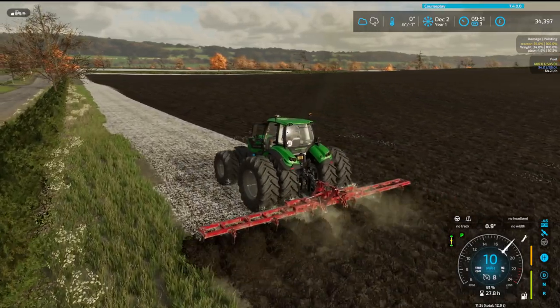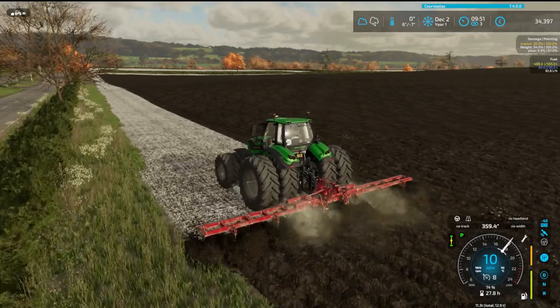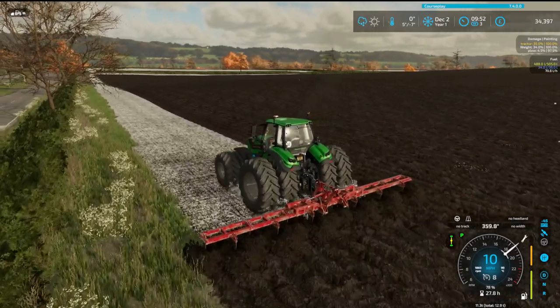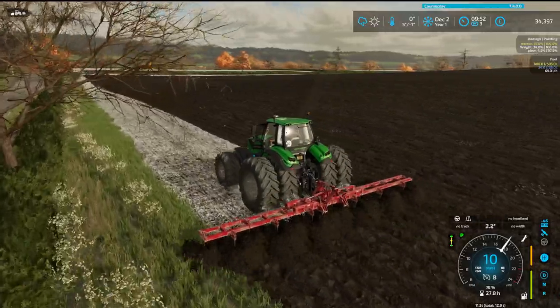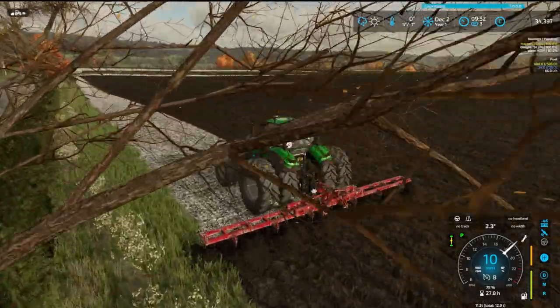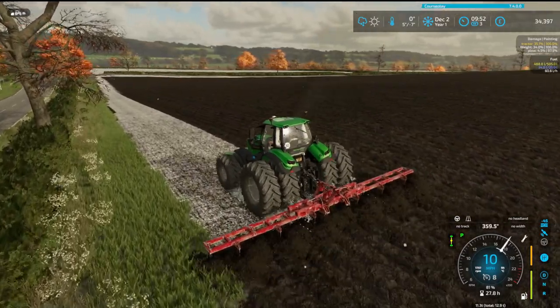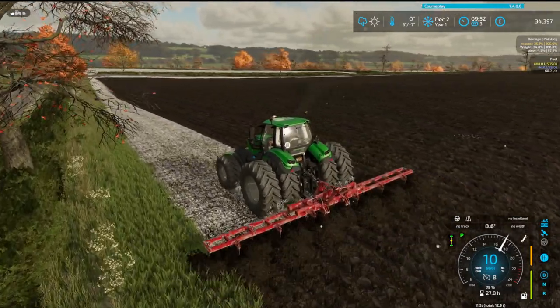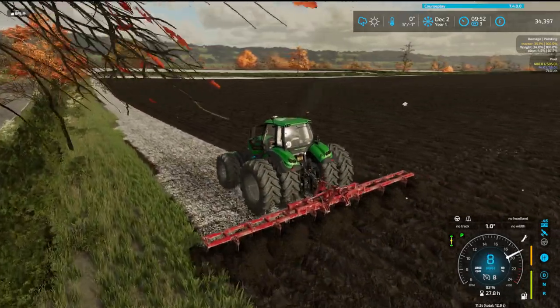It does motor along nicely with this on. As I said last time, it is right on the tractor's limit, if not slightly over it. It's got that snow flurry coming in now, and hopefully it doesn't settle too quickly.